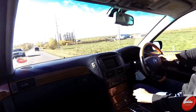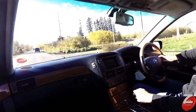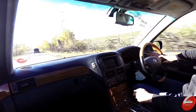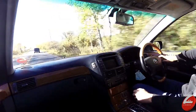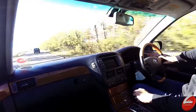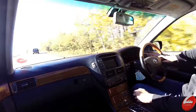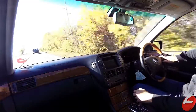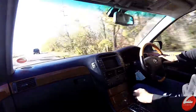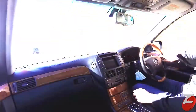I thought we'd start a video series with all the different vehicles that we get in. This is the first one that I'm going to try out. Today we're in a 2001 Toyota Celsior. This is a CF Spec, pretty much the top of the range. Bought this car out of auction in Japan. It's a grade 4B.